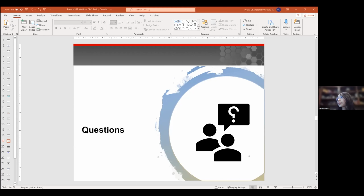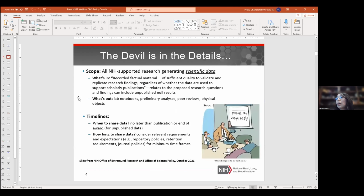Okay. One more question, and then we can have some more questions at the end. Can you please clarify which publication marks the time when data should be shared? Is it just the primary paper, or when all of the papers are out for that grant? And secondly, are the costs included under the overall current NIH budget cap?